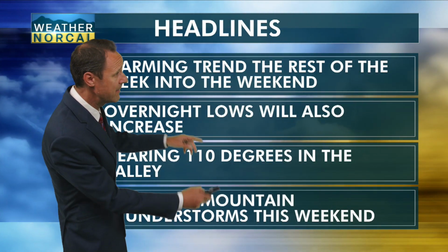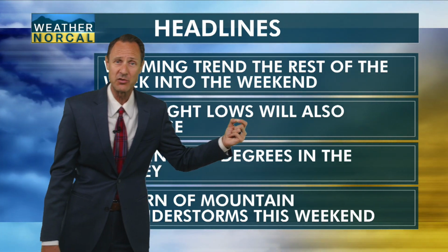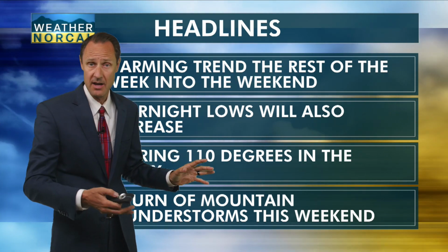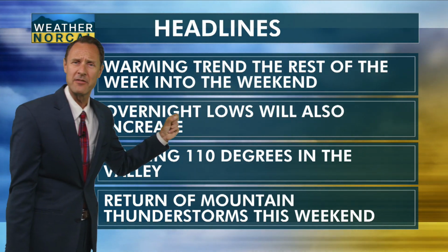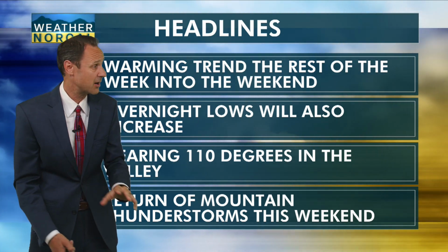All right, let's take a look at that warming trend. It's the rest of the week and into the weekend and really even going into next week. Now, we're also looking at those overnight lows on the increase as well. So we're not getting that recovery in the overnight hours that we've seen over the last few mornings. Nearing 110 degrees in the valley, but that's going to hold off until next week. But you get the idea. It's going to get warmer and it's going to stick around for a while.